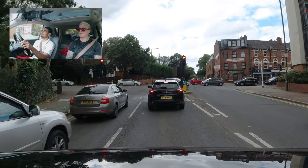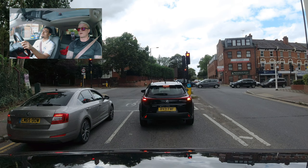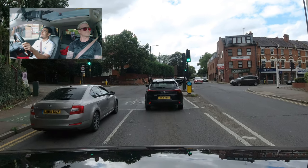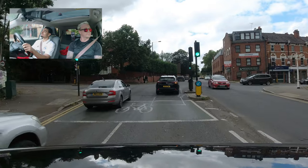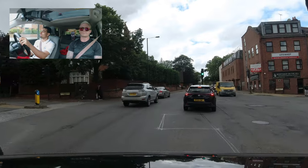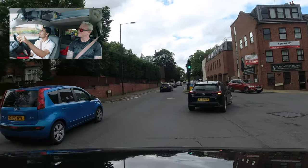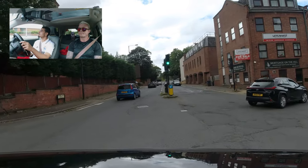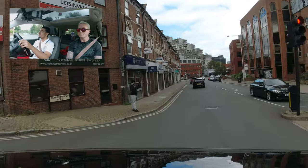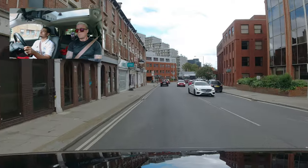Should I go straight? I do whatever's the safest thing to do. Okay. Remember, the driving test is all just about safety, not really direction. Turn right, Peterborough Road, then turn around when possible. Turn around when possible, then turn left.